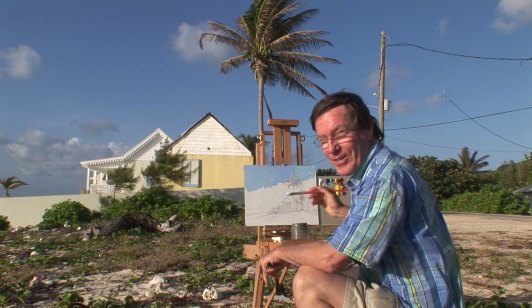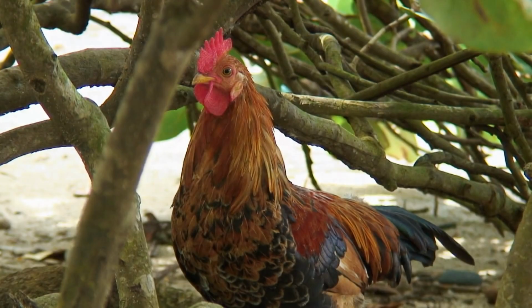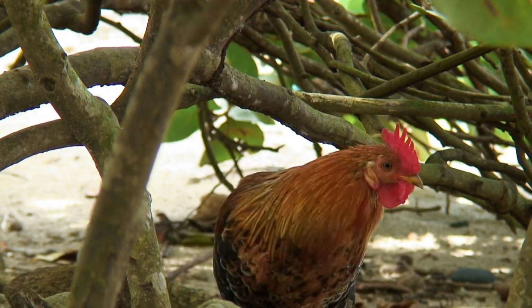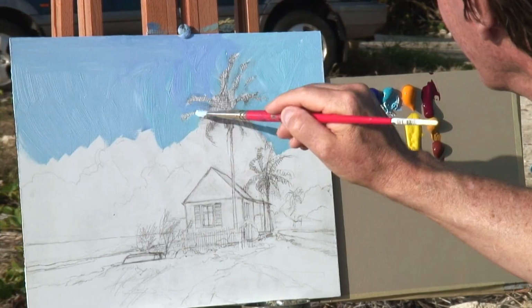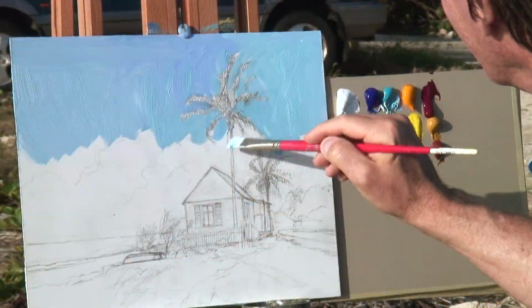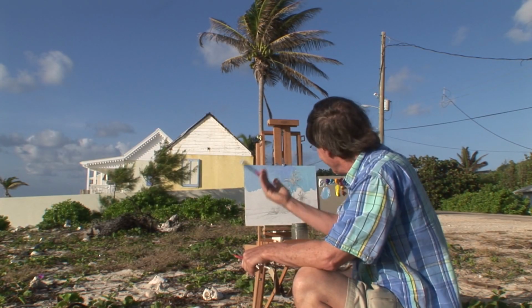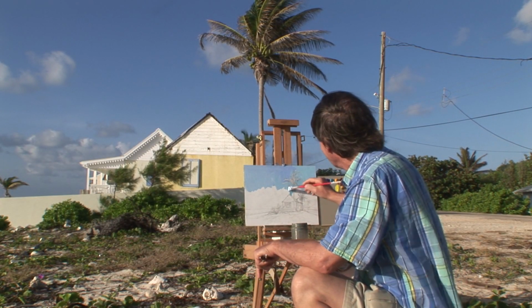I hear roosters off in the background there. There's always roosters here in the Caribbean. This palm tree is full of coconuts up there. All these palm fronds and all the leaves from the palm tree are windswept back from the ocean, so I may try and exaggerate that.